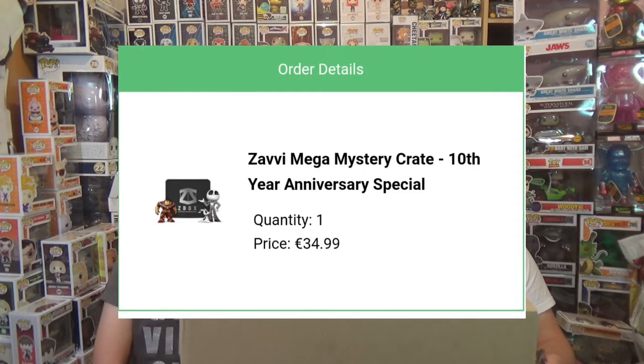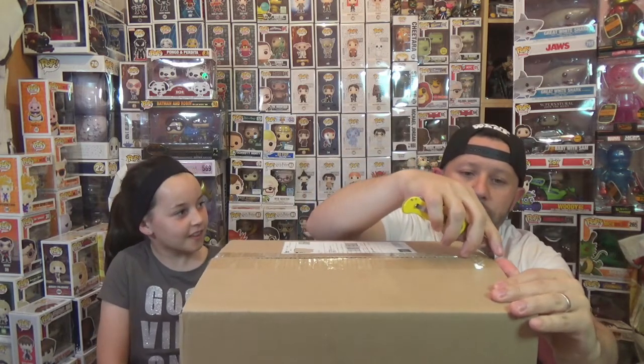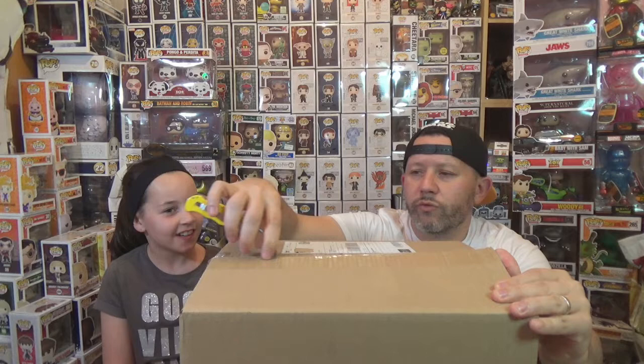This box here is a sort of mystery box from Zavvi. I forget what it was called. It was like their mega mystery box, our anniversary mega box or something like that. I know one or two of the items that are in it, but I don't know the rest. I think there's like six or seven other mystery items in here as well, but Tess doesn't know anything that's in here. It's a mystery box of different things, and again, it came from Zavvi.